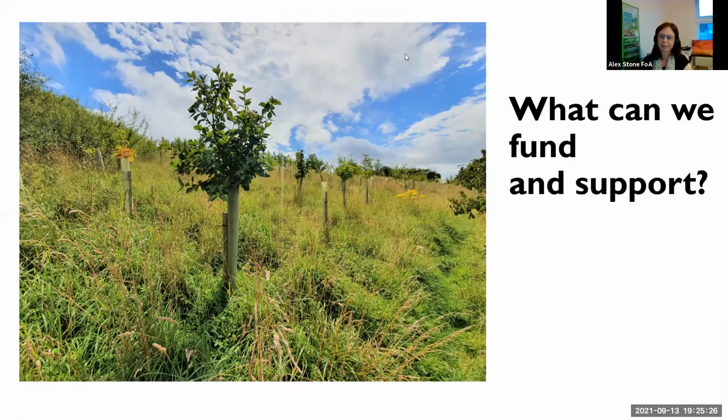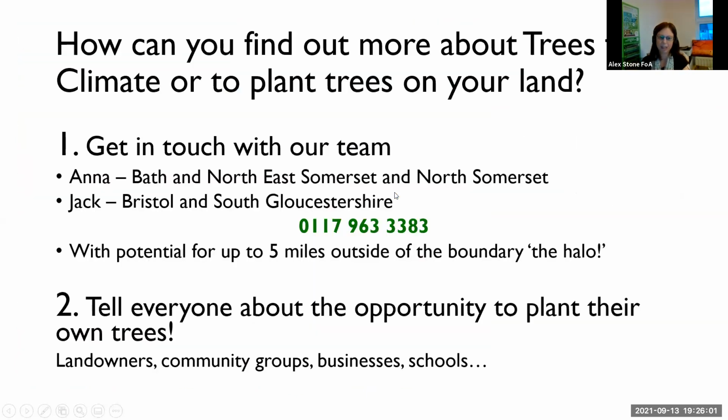What we can fund and support, well, we can provide different levels of support depending on the project and the landowner who wants us to get involved and how much involvement you want us to have. But we can fund all types of trees, so orchards, hedgerows, wood pasture, natural regeneration, and lots of different types of woodland. So it really is flexible. And if we can't fund it through Trees for Climate, we can often have funds available to fund it in other ways. So do get in touch with us if you have any ideas about where trees could be planted.